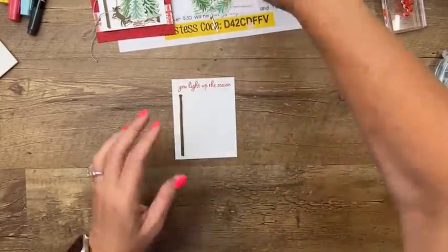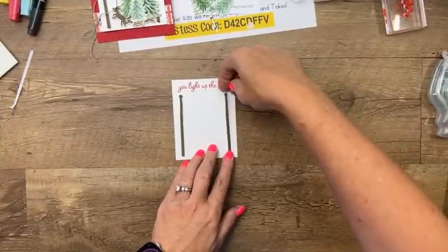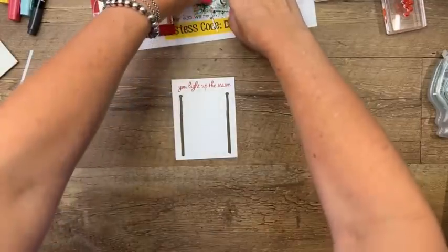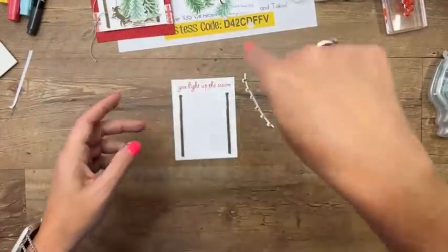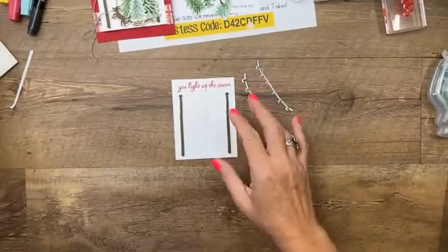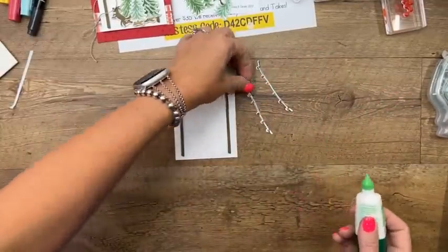There's one and there's two. I just really love the foam adhesive sheets a lot. I actually used them the other day to make a shaker card. I cut the ring out of the foam adhesive sheet and it was perfect. I keep finding new ways to use it.